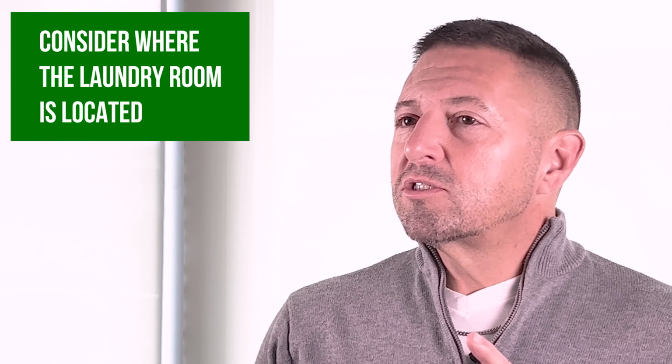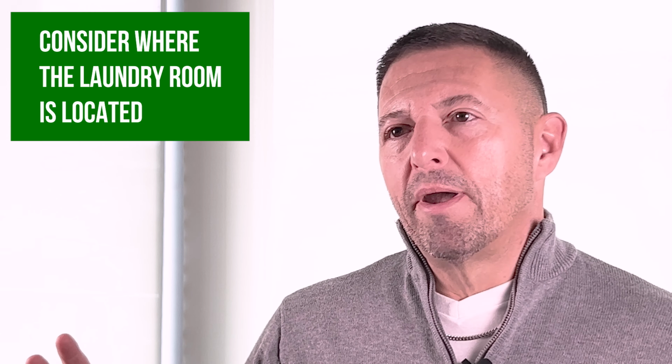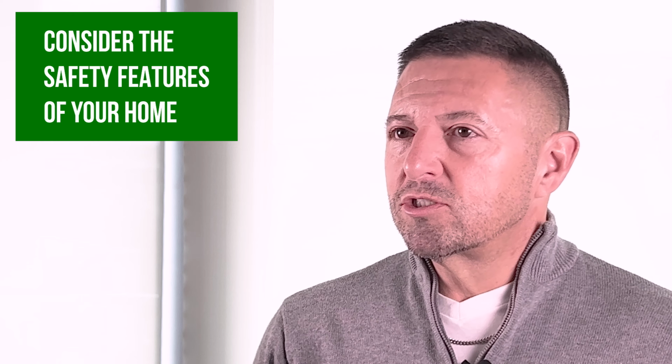Fifth, where's the laundry located? Ideally, it should be on the same floor as most of the bedrooms for convenience. This is often not considered when purchasing a home, and no one wants to lug laundry up and down the stairs. Sixth, consider safety features of your home.